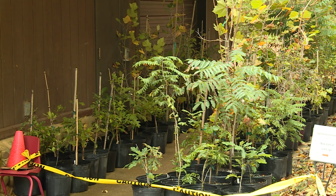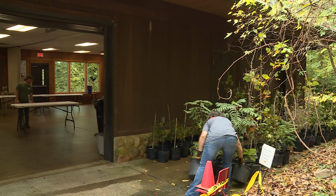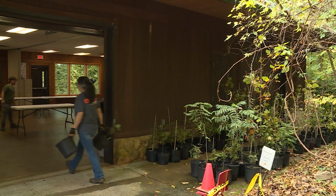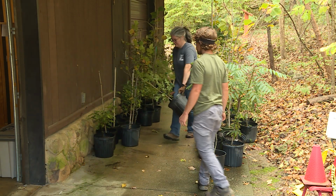We've got several kinds of oaks, some tulip poplars, some sycamores, some of the plants that you would find in our area. We know our plants fairly well, and so we know what kind of habitat they would normally grow in. So if there's an area in your yard that you need help with identifying a good plant for that spot, then we can certainly help you with that.